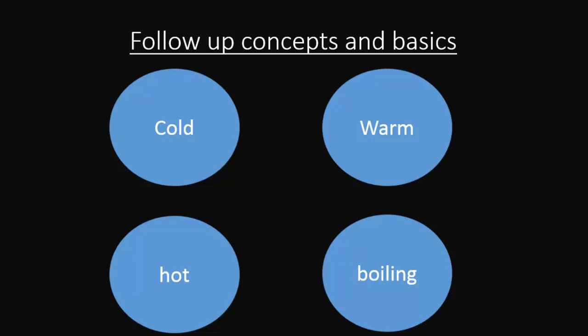Hello and welcome to Step 4, the concepts and basics of the follow-up. To master the skill of following up with your prospects effectively, you need to understand a few key principles.